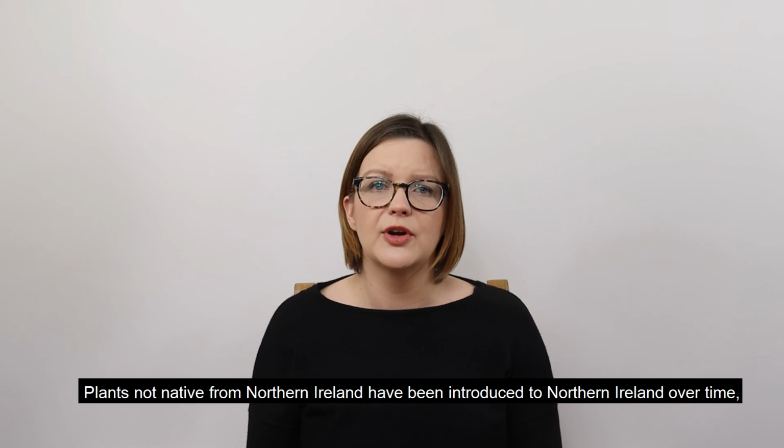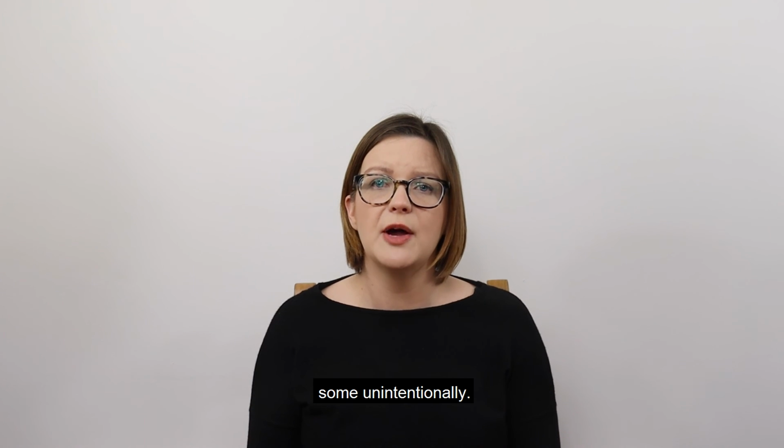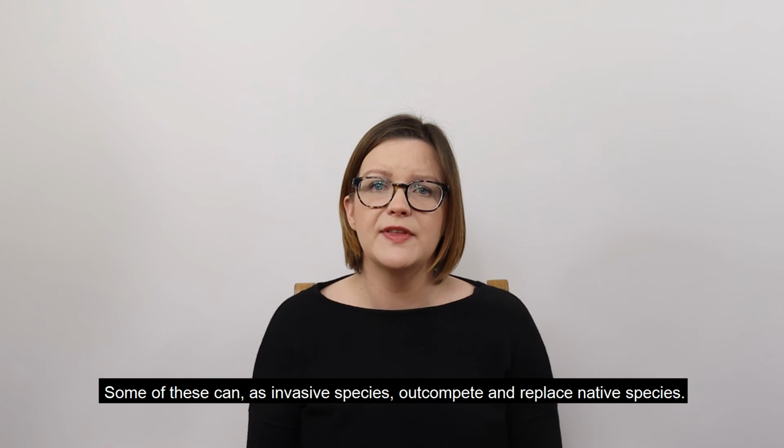Plants not native to Northern Ireland have been introduced over time, some intentionally for farming purposes or for ornamental purposes in gardens, some unintentionally. Some of these can, as invasive species, outcompete and replace native species.